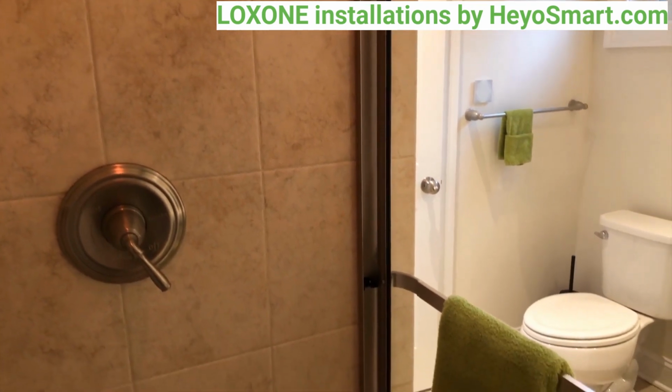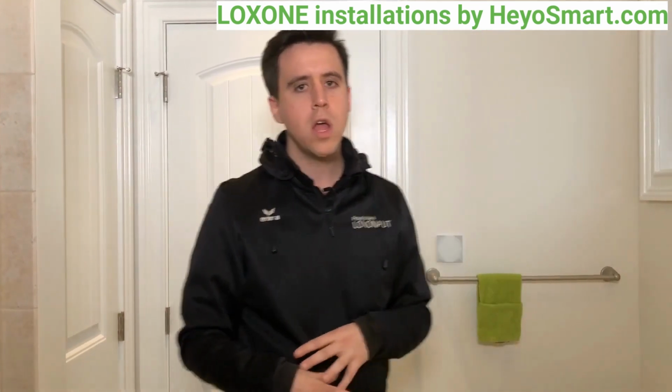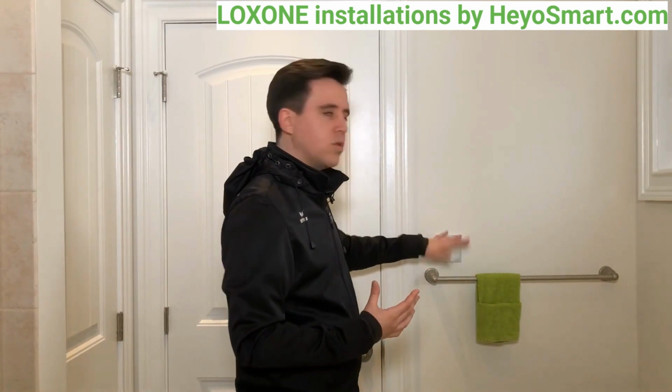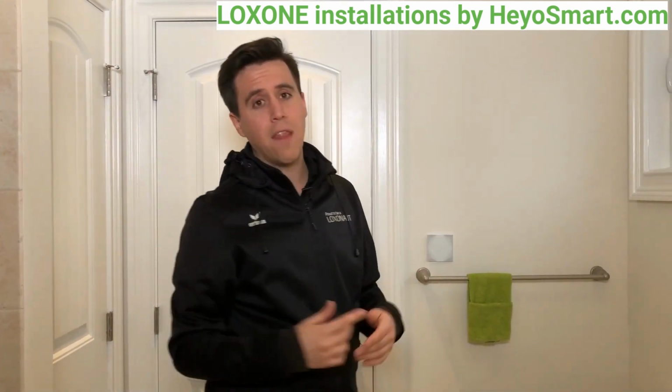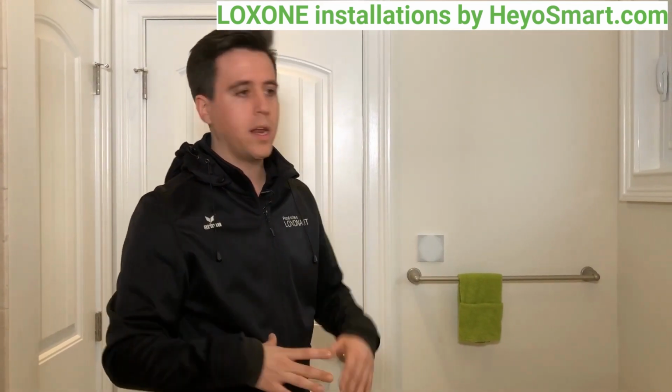You can hear the Spotify playing. I have Spotify linked up to the Loxone music server, but you can link up anything you want. Any streaming service, iTunes, you can load music directly to the server. Very easy to change just through the switch or the Loxone app. You also might hear the ventilation fan. The ventilation fan turns on, and then it automatically turns off once the humidity goes down in the room.